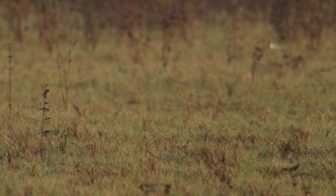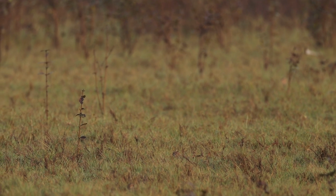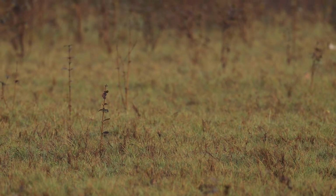So it's impossible to find them once they land. So I'm trying to keep an eye on one or two that just pop up and land close to me where I can see them. And that's how I hope to perhaps film or take some pictures and record them. Otherwise, I'll have to try and catch them in flight. So that's what I'm doing here.